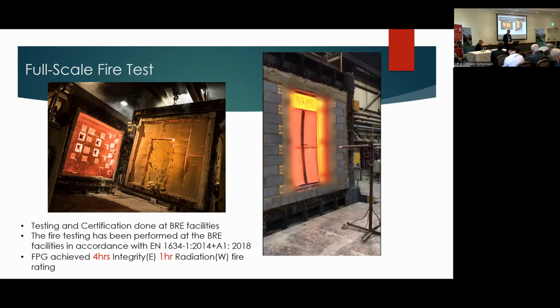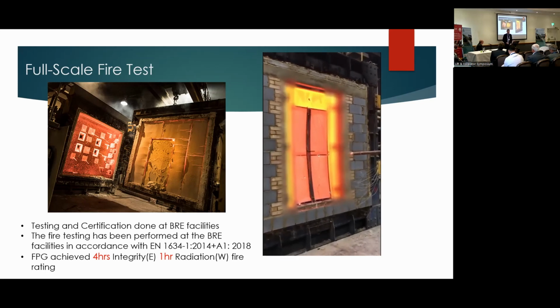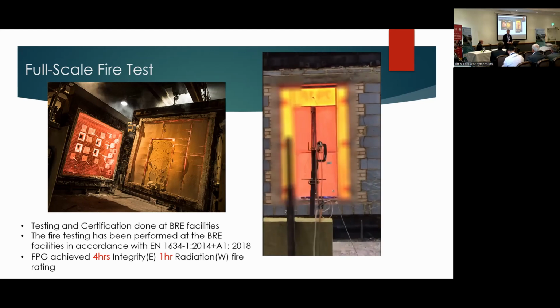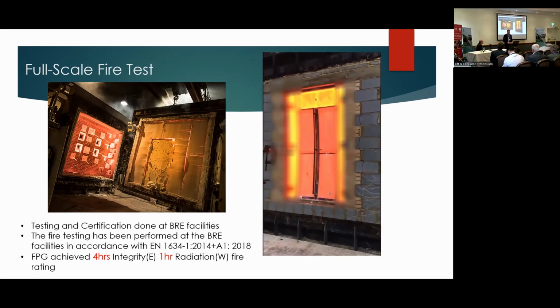The test, although not the first, achieved results exceeding our first set goals. It is worth mentioning that the test was performed according to the fire door set testing standard, EN 1634, and all the performance criteria were measured accordingly. As you can see here from the video, this is the fire gate 4 hours after the test. We have also done the overrun, which means we added 20 minutes over the 4 hours.